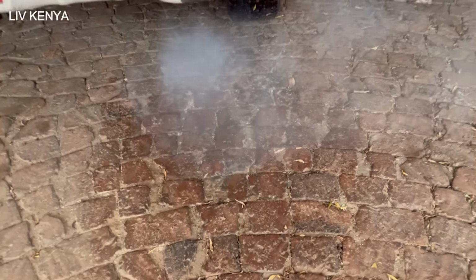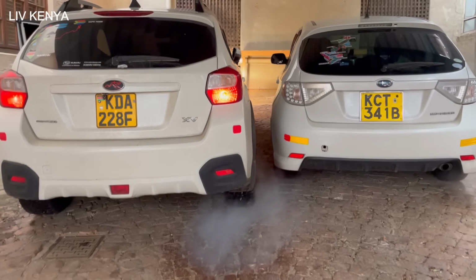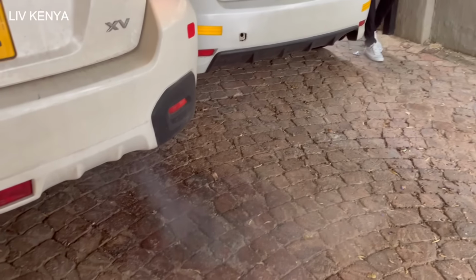This is all mist. It can show from the engine. It's so cold. It is 8 degrees. Yeah, it's freezing cold.